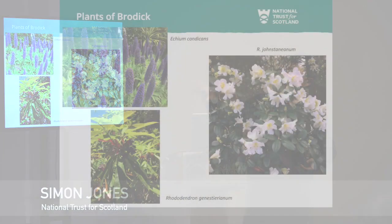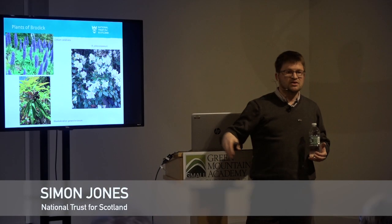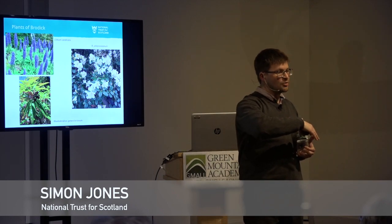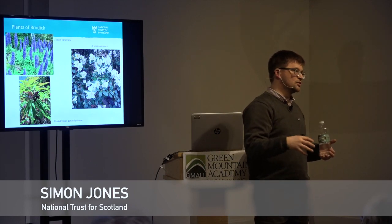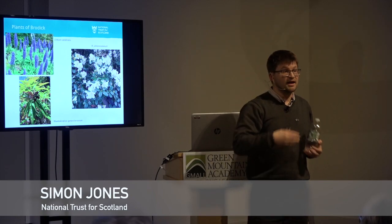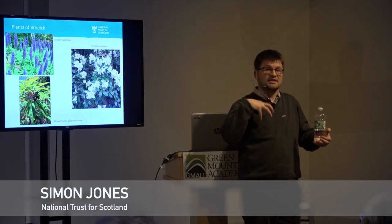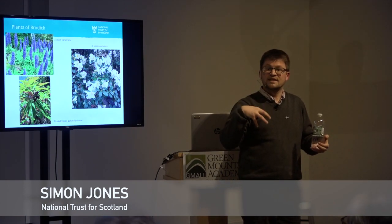Here are some examples of the tender species of plants that are able to be grown in Brodick. The only reason these are growing, as I said a second ago, is because of the shelter belt planting. The shelter belt planting is normally native plants, sometimes willows, Norway spruce, Scots pine, things like that, planted very densely in order to create the microclimate inside the garden that allows you to grow the tender plants.